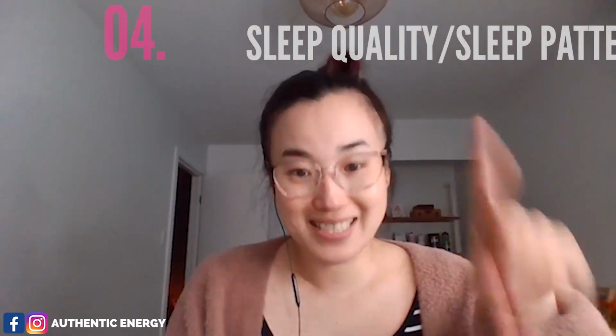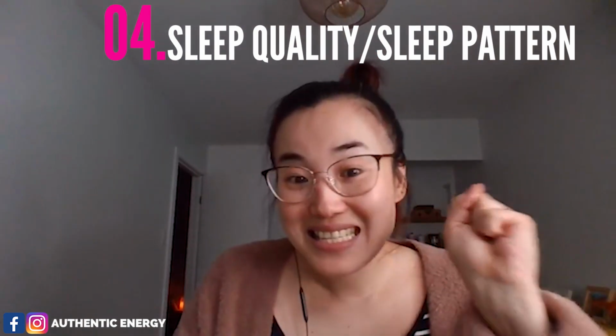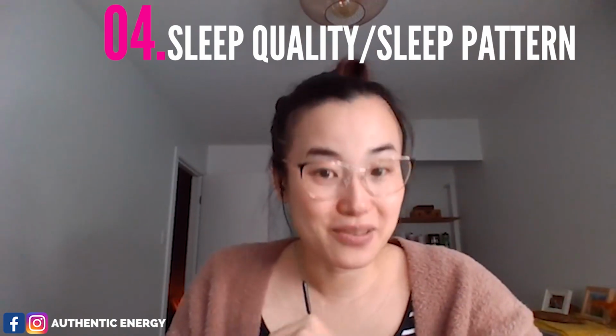This is the third point: your emotional traumas and emotional energies are actually stored in your abdomen area. Now the fourth point is super, super important. That's why I leave it to the last to talk about: your sleep. That's right. Are you getting good sleep? The optimal number should be 7 to 9 hours. Are you getting 7 to 9 hours of sleep?